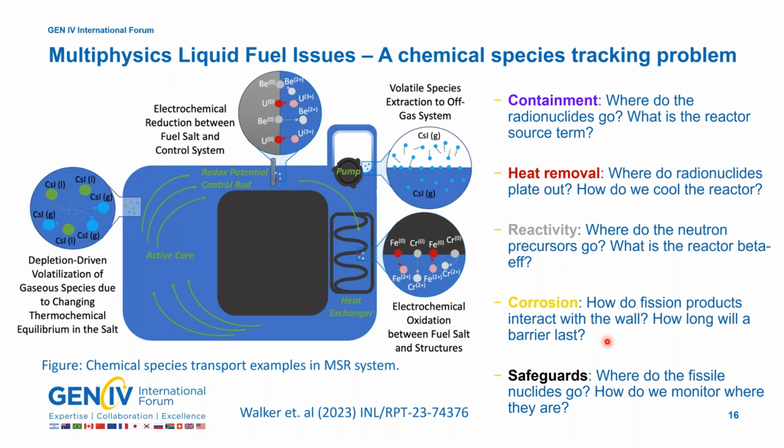Corrosion is one of the biggest aspects here. And then safeguards: really looking at where our special nuclear material ends up, and whether there is any holdup or any sort of funny business happening with the uranium in your fuel salt, whether people are explicitly trying to plate it out by over-reducing the salt with beryllium, or doing different sorts of diversion scenarios. We can use all of this information to tell us whether the reactor is behaving normally or whether some diversion scenario is happening.